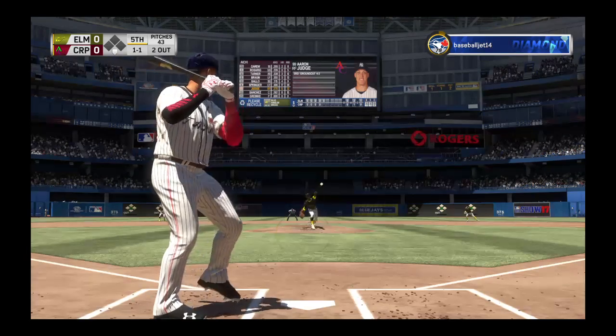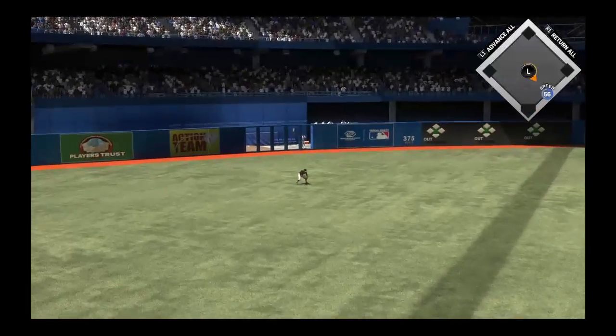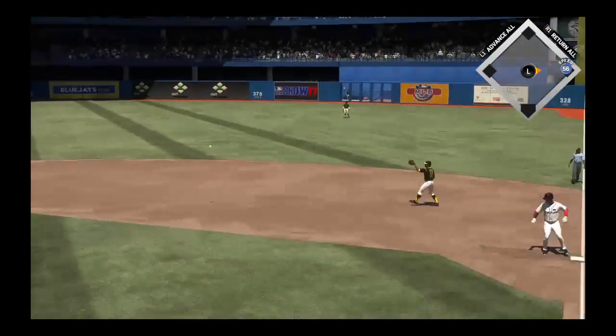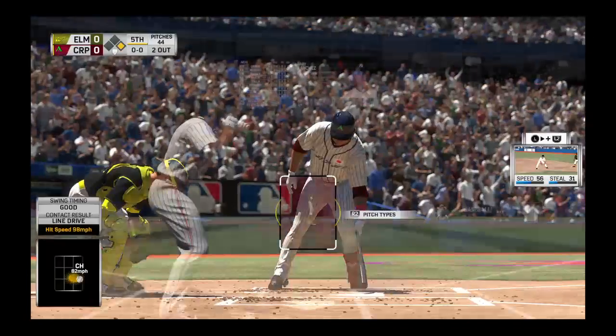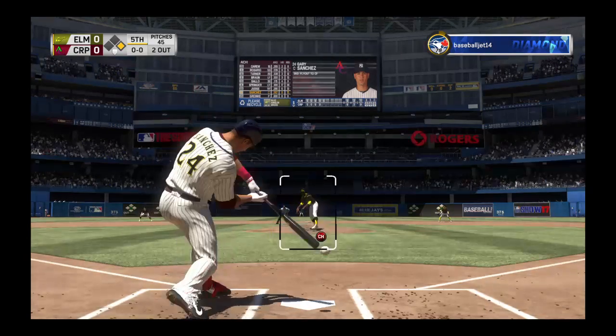From the windup, the 1-1 pitch. This is line to left. And that finds some outfield grass. It's a base hit. So that 2-out success means Gary Sanchez will get to hit here. Settling in now, Gary Sanchez. He flew out in his last at-bat.